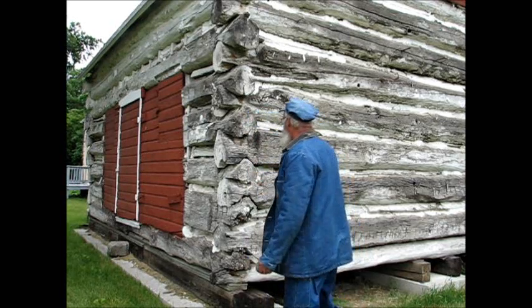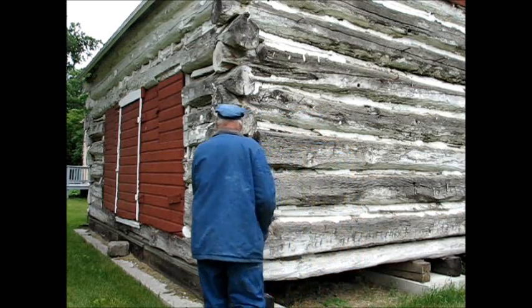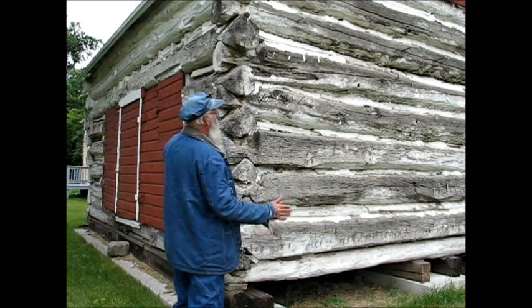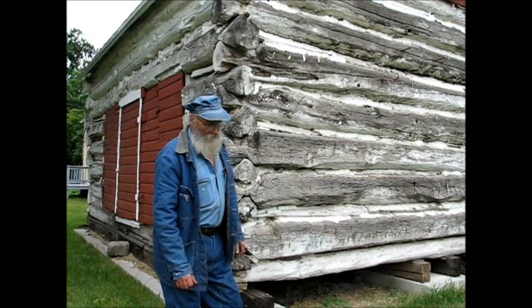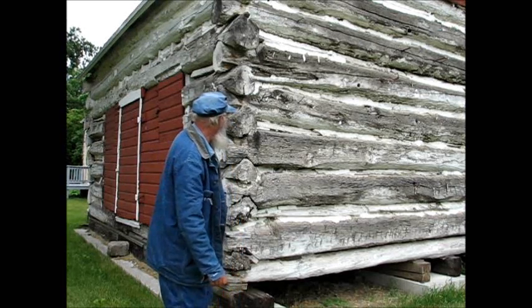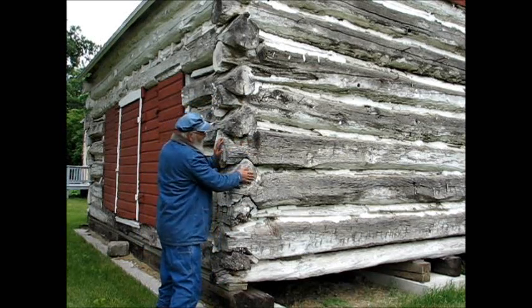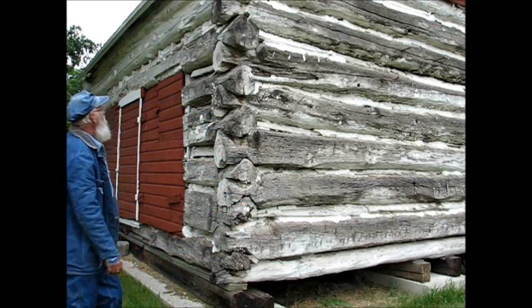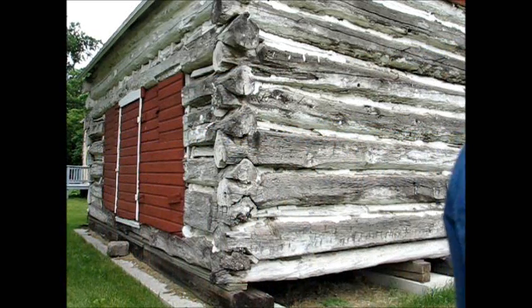But the most interesting aspect of this is the walls are not up and down. They are out both ways, all four directions. And that's a thing that I've only seen in Scandinavian countries. The idea was by having the logs hewn out a little bit, it protected the chinking in between the logs, because you're using clay, you know. But it's the only one like that I know of around here, but I've seen them in Sweden and Norway. But it's old.